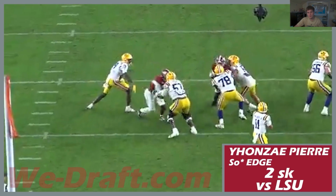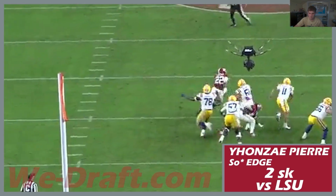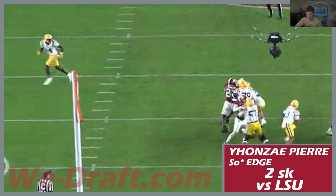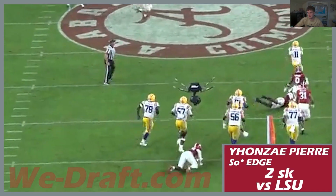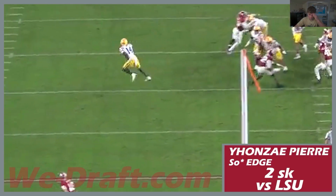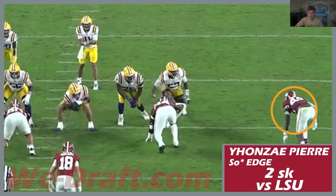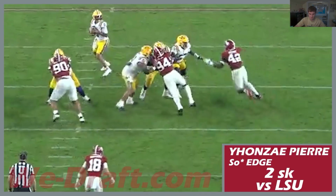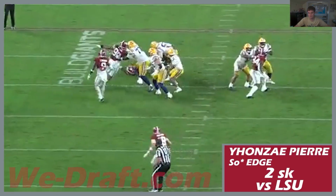But then Van Buren came in, and it was pretty much the same thing. Pierre, again, just reduces this pocket in an instant. All of a sudden, Van Buren has to step up. Good play by him running on that. But just see, he was just in the backfield the entire game. And then he ended up getting another sack this time against Van Buren. That first step, just how powerful of a football player he is.